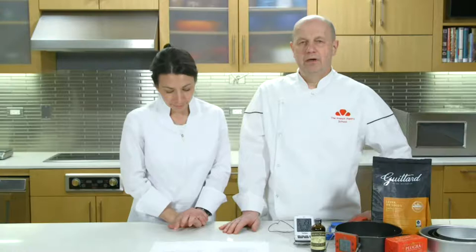And then always make sure you whip your butter enough. By whipping it, not only do you make it lighter, but you incorporate air, which will make it whiter, okay? So that's very important. Put enough air in there so it gets nice and white.